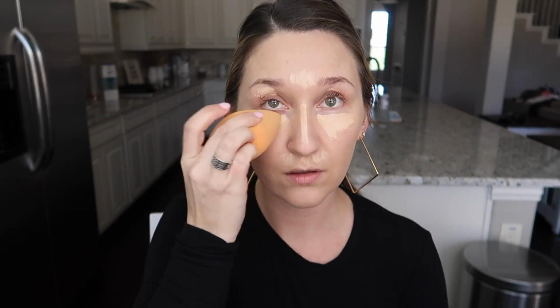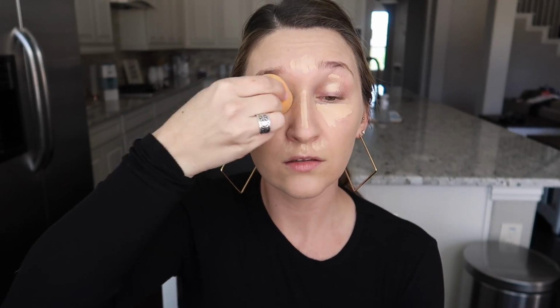Next up is concealer. I'm using the Too Faced Born This Way. I'm in the shade Nude. I typically like my concealer to be a shade to 2 shades lighter. I really like a nice and bright under eye and T-zone area. This shade, however, is pretty much my skin tone.